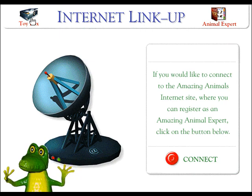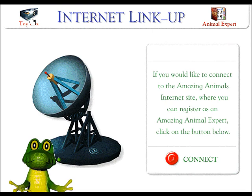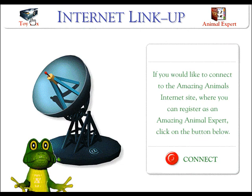If you've got an internet connection, you can hook up to the Amazing Animals website by clicking the Connect button. If you haven't connected before, follow the instructions. Always remember to ask an adult before you go online.